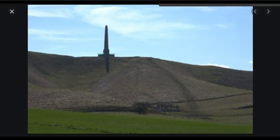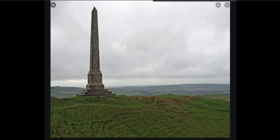Why would they be building such a big thing on top of the hills there? It's quite big, this obelisk, whatever it's called. Yeah, obelisk, I can't say it, but you know what I mean. Statue, we'll say. There you go, there it is, on top of the hills. So there's just so much history here, but who knows about it?